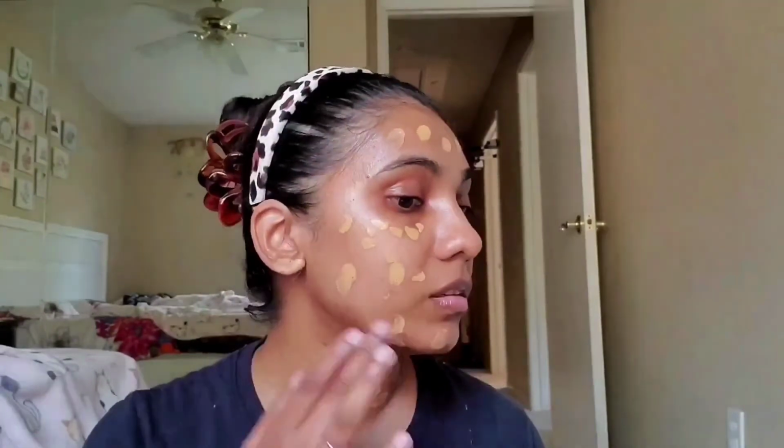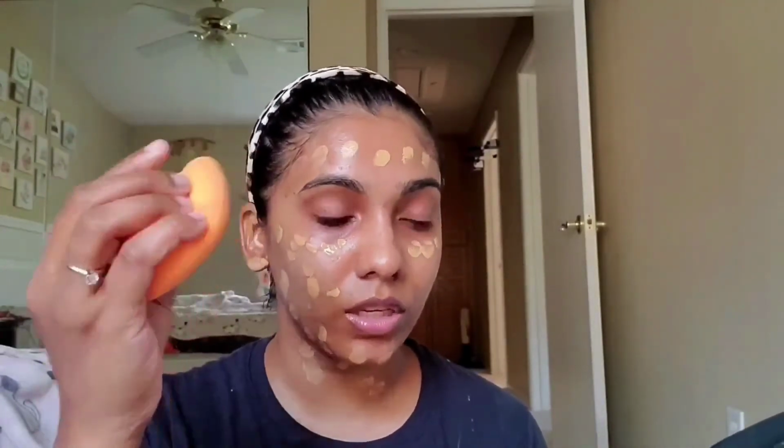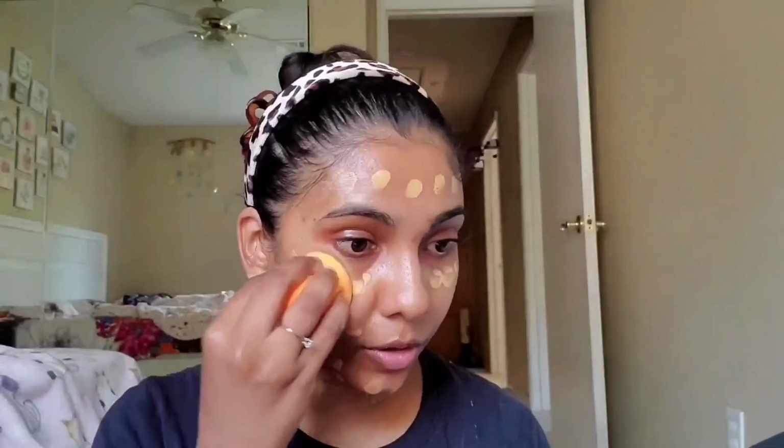I'm going to apply some under my eye. Do not forget to apply on your neck. Apply little dots onto your face or wherever you have pigmentation. Do not forget to apply a little on your ears. And then, by using your Beauty Blender, dab that product into your skin.